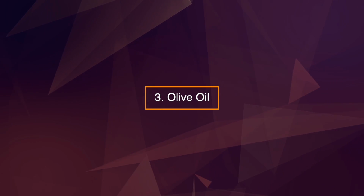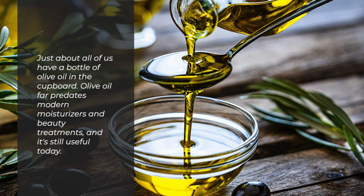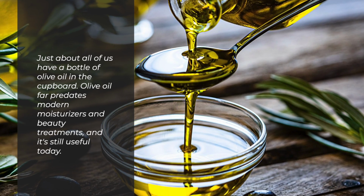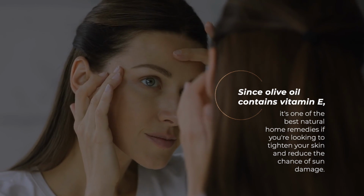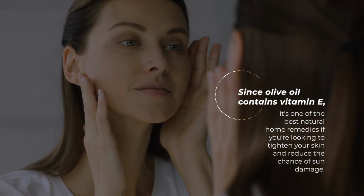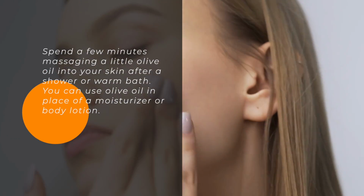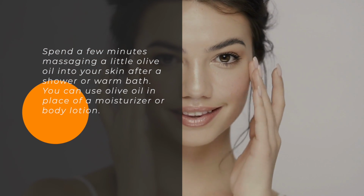3. Olive oil. Just about all of us have a bottle of olive oil in the cupboard. Olive oil far predates modern moisturizers and beauty treatments, and it's still useful today. Since olive oil contains vitamin E, it's one of the best natural home remedies if you're looking to tighten your skin and reduce the chance of sun damage. Spend a few minutes massaging a little olive oil into your skin after a shower or warm bath. You can use olive oil in place of a moisturizer or body lotion.